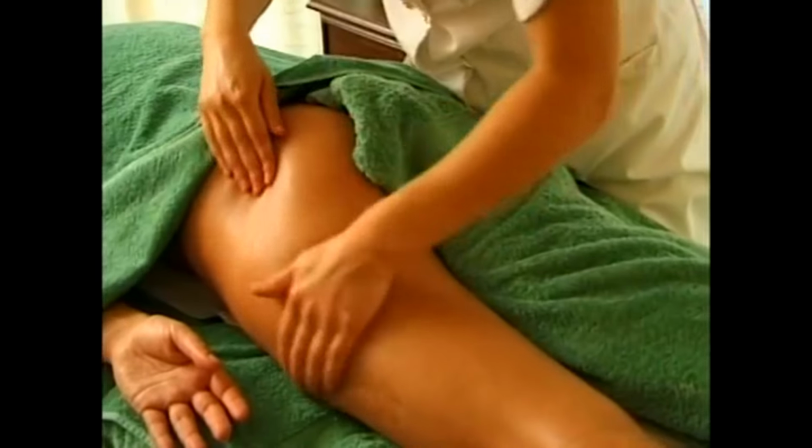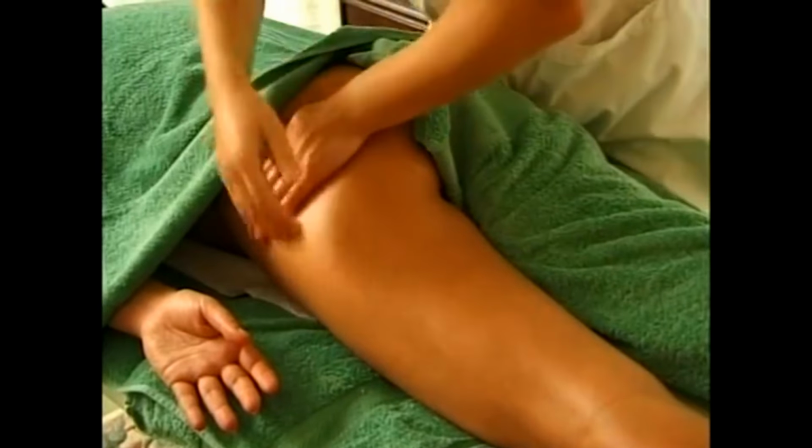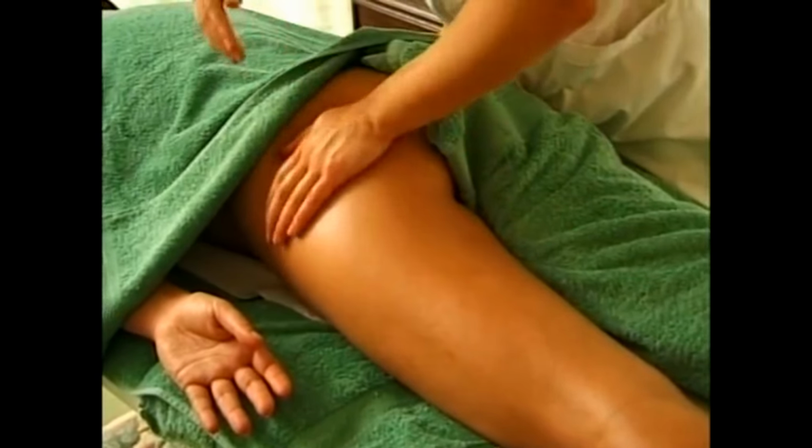Now with some new oil on my hands, massaging up the side of the hip and up to the buttock. As you can see, I'm using my thenar muscle here, nice and strongly, to bring the circulation upwards and into the centre of the buttock.